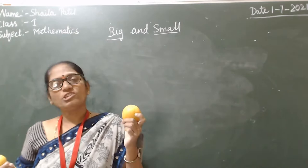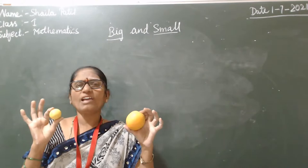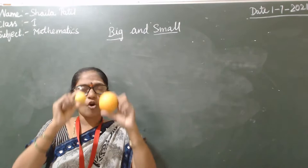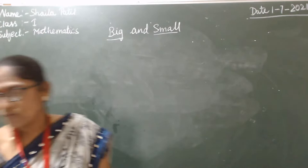orange. Now, you please see the pictures. You see them and tell me which one is big and which one is small, children. An orange is big or a lemon is big? Yes, correct. Lemon is small and orange is big. When you see the size of lemon and orange, you can identify that orange is big and lemon is small, isn't it?